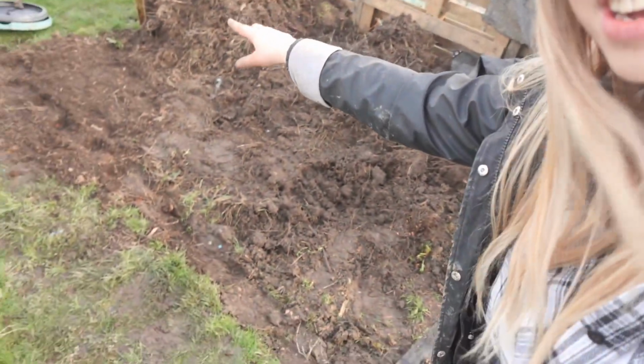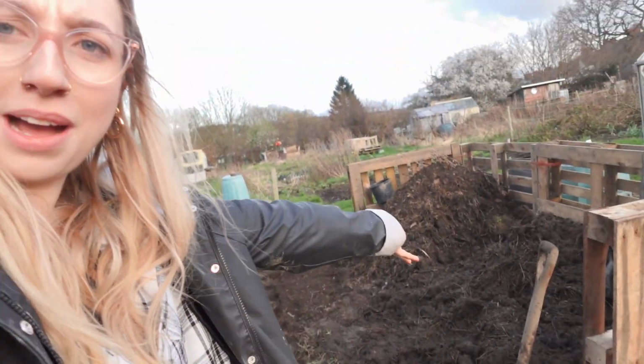And I've sort of tried to start flattening this bit off so we can put some weed membrane down and some wood chip, because that should help absorb some of the water and make it so that it's not a complete mud bath when we walk on it. So yeah, that's what I've been doing. I didn't go to the gym this week, but I have done that. So that's my workout. And yeah, everything's going great.